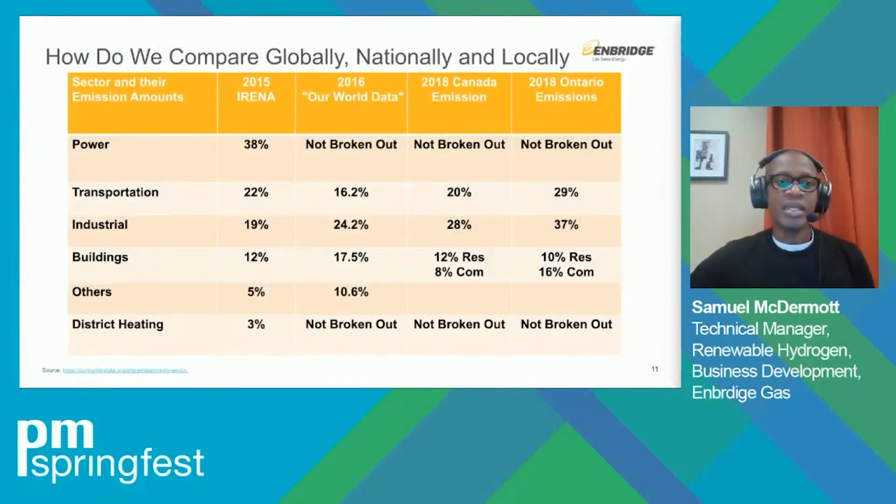Now, what I've done here is I've compiled the whole thing together to show you. On the screen here, you'll see to the left, sector and their emissions. You'll see the IRENA from 2015, Our World in Data from 2016, the national emission for Canada in 2018, and then Ontario's. What you see here is that transportation remains quite high. I'm not going to talk about power because the others didn't break it out that way.